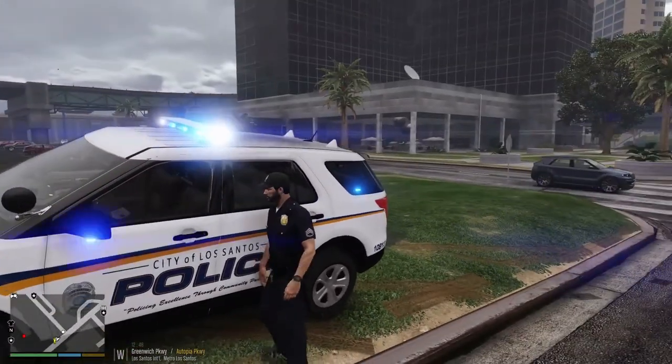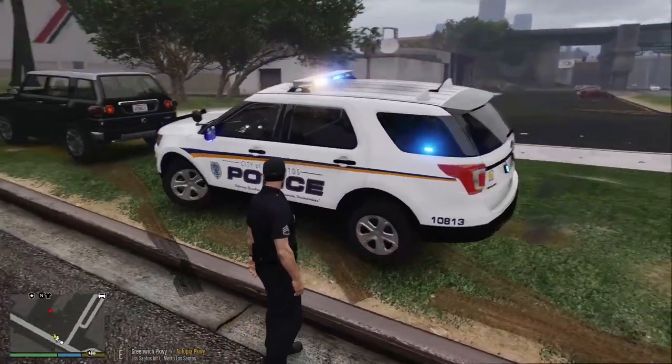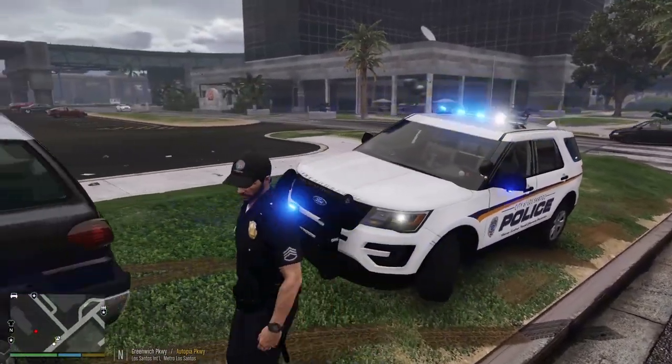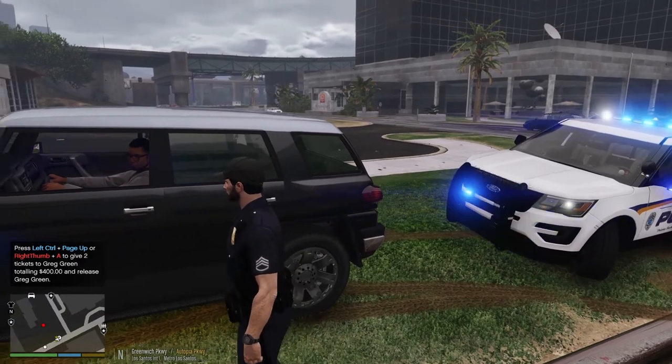Man, it's such a sick car. Such a sick car. The Columbia Police Department. Another amazing episode of GTA 5 LSPDFR, ladies and gentlemen. I'm having fun. I hope you guys are having fun as well.